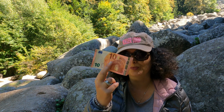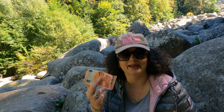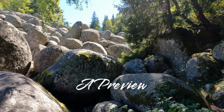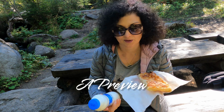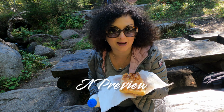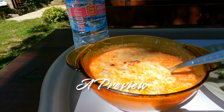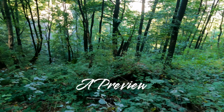Can you squeeze into a budget of 10 euros per day in the capital city of Bulgaria, Sofia? Okay, so this is the traditional Bulgarian breakfast. There is no one to give me a hand.